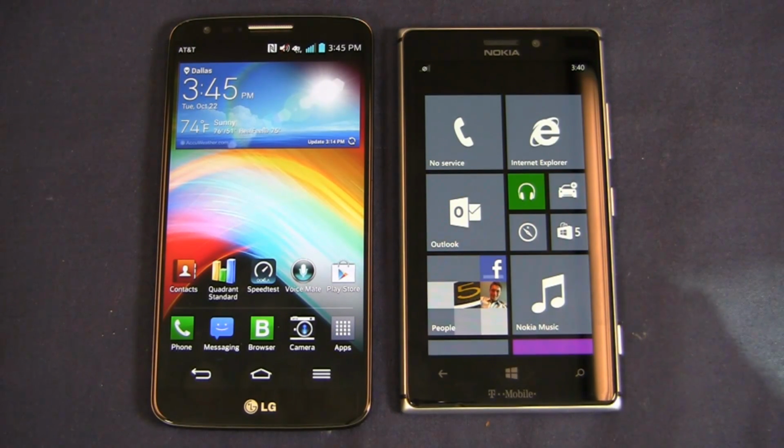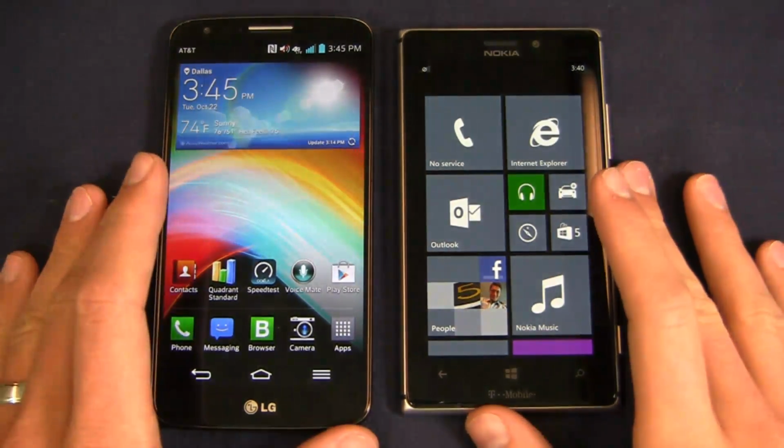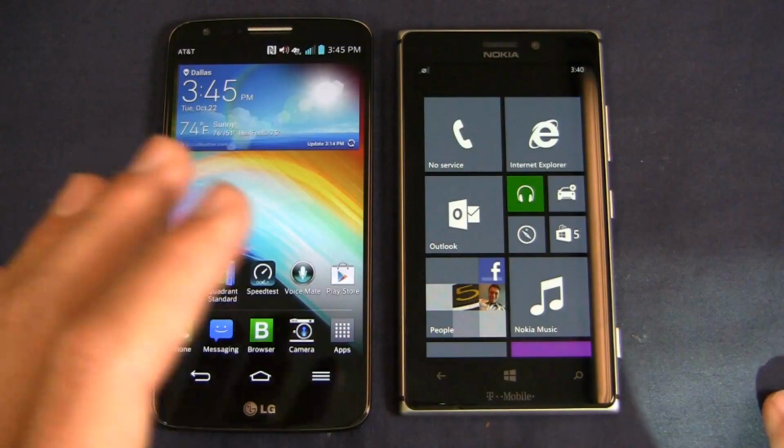In part one, I'll do my best to focus on the hardware itself. In part two, we'll take a look at some of the intricacies of the software and how Android differs from Windows Phone 8. Also, forgive me, I'm still recovering from that cold or sinuses, whatever it is, allergies, etc. So my voice is a little bit nasally, and I apologize for that.